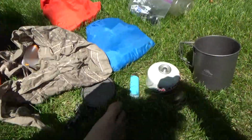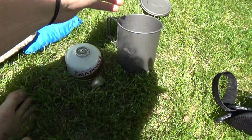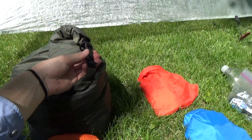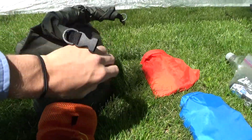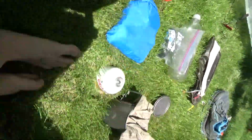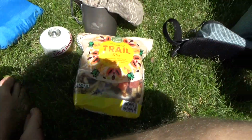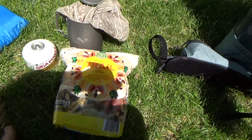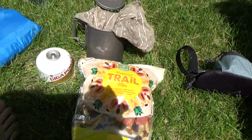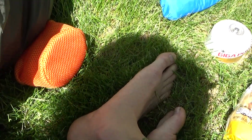Now you're probably wondering, John, that's pretty cool and stuff, but what food are you gonna be taking? And now, curious viewer, let me show you. Here's my food bag. And inside it are things like delicious trail mix. I like Aldi's tropical trail mix. It's really good. They got papaya and bananas and nuts and stuff in there.